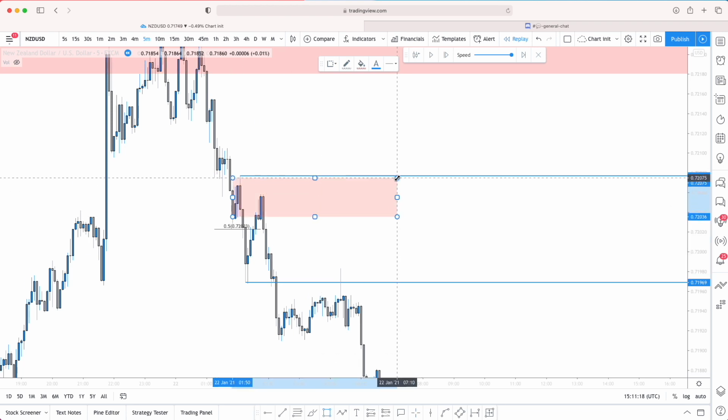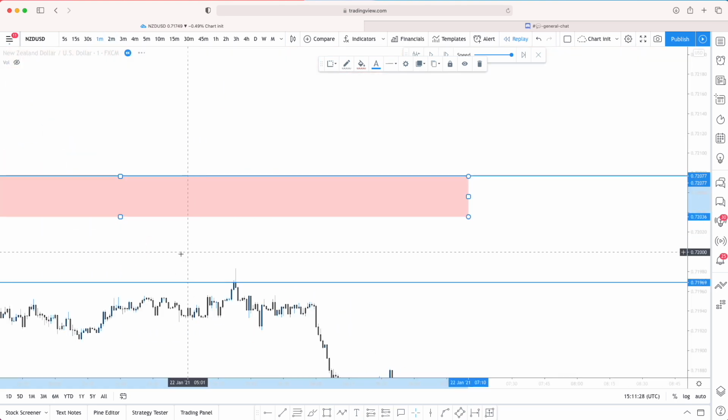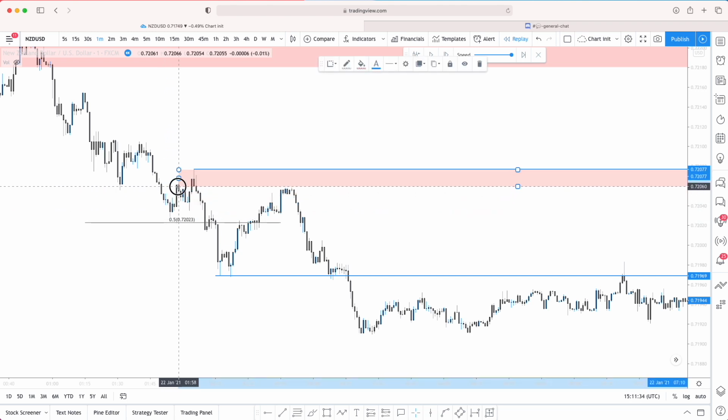You can still refine this OB to this point where you get the 1 minute. You go 2 minute, 1 minute, and you can refine that even further. Does price react there? Nah, maybe not. So it probably wouldn't react if you refined it to that much. Where did it react off? It reacted there. I don't know what that reacted to.